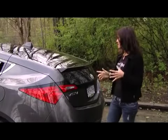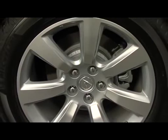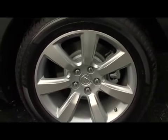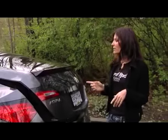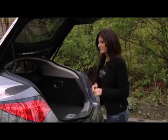The back end of the ZDX is very aggressive looking. I love the flowing lines, and the 19-inch wheels that come standard make it look really meaty. Now the power liftgate comes as standard equipment, and once the hatch is open, there are a couple of things that really stand out back here.